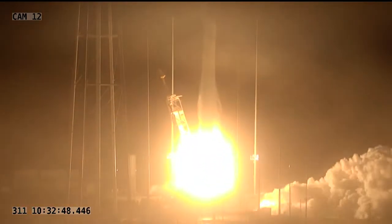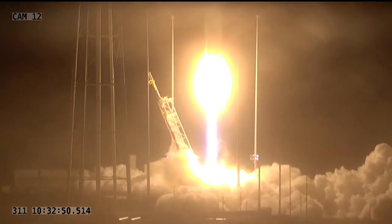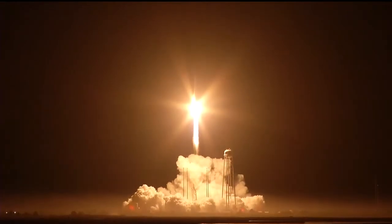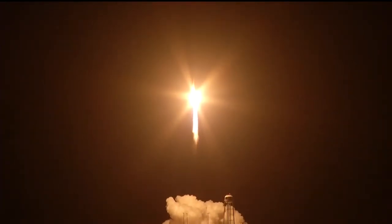We have liftoff. The Antares NG-18 launch vehicle from all flights. We have liftoff of Northrop Grumman's 18th Commercial Resupply Services mission. The SS Sally Ride has begun its journey to the International Space Station. The first stage is performing nominally so far. Is operating steadily at 100% thrust.